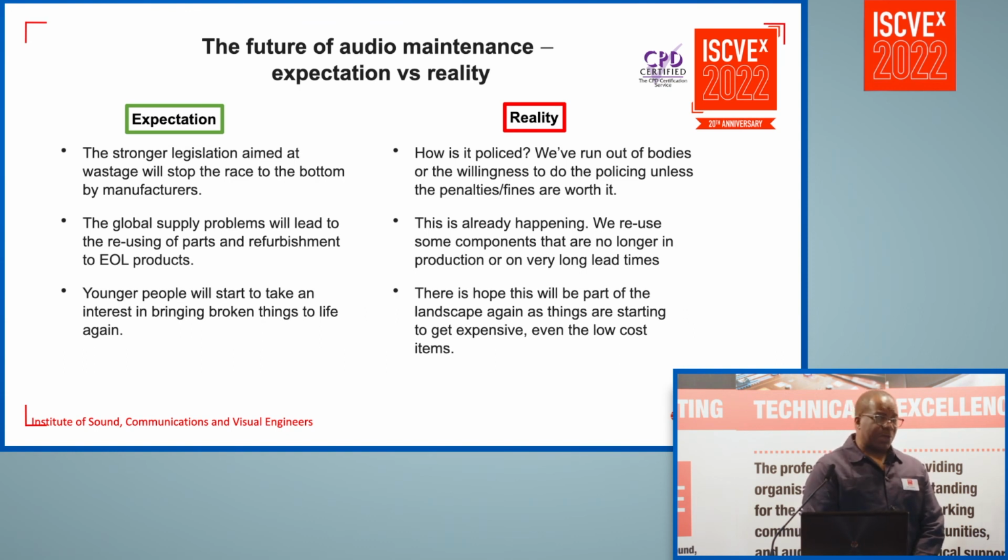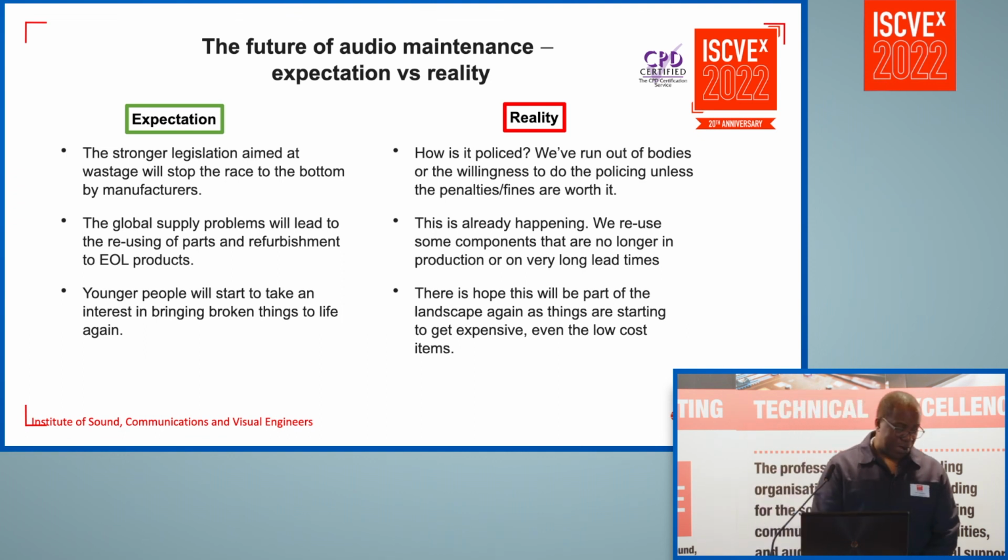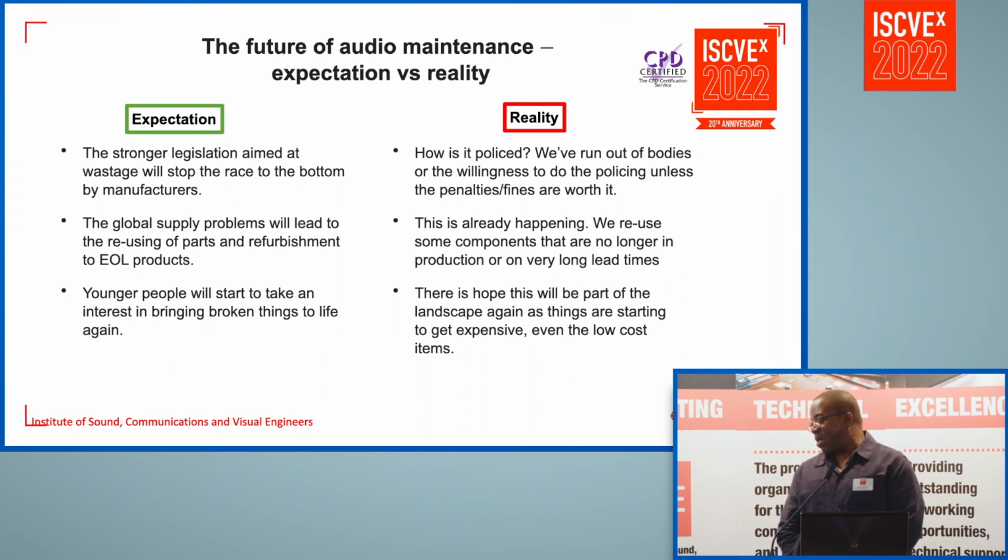And if things cost a lot more money, it means that the cost of those repairs go up, and it also means that the remuneration for repairing goes up as well. And at the end of the day, the money talks. And if we can get that right, then we've got a future in bringing dead things back to life.